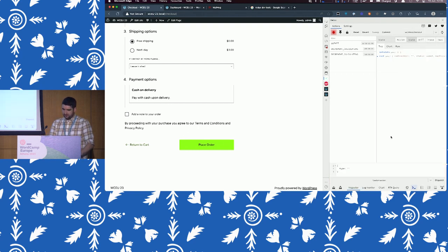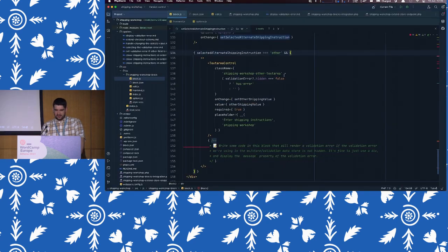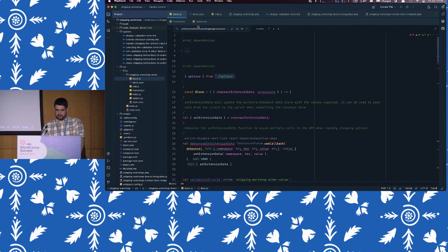This is a representation of a WordPress data store, which I mentioned earlier. It just stores some data on the client side. At the bottom here is something called extension data. At the moment, it's empty. Extension data is where we are going to add our custom information. So if we go back to our code in block.js, which is where the main field is.